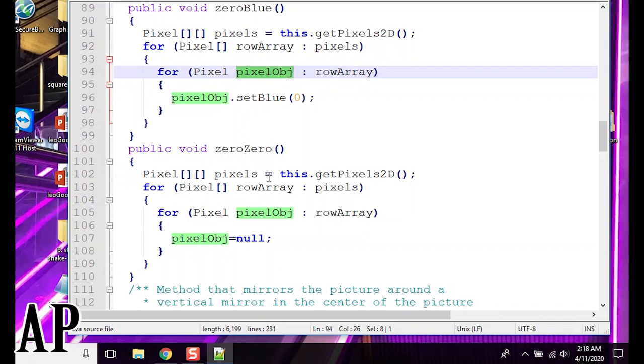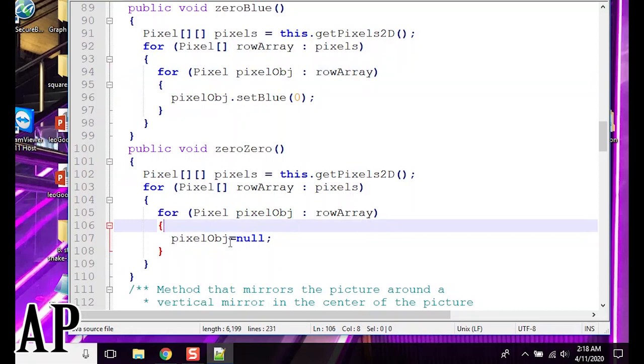Everything's the same, except instead of saying I'm going to turn the object's color, I set the pixel object to null, like I'm trying to get rid of it. And in this case, this is the address of where it is. It's not the actual pixel object. So after this code runs, the picture itself doesn't change. It did not have any effect, because it's just turning the address of where the pixel object is to null.